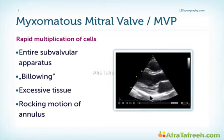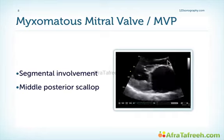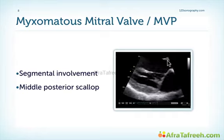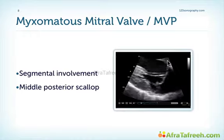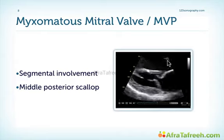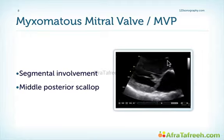Another typical feature is the rocking motion of the annulus. During systole, we have kind of a bending motion of the mitral valve on the annulus, and this correlates with the mid-systolic click, which you hear in the patients. Very often we only see segmental involvement. Only parts of the mitral valve are thickened, and only parts of the mitral valve show prolapse. Very frequently, however, it is the middle posterior scallop which is involved.